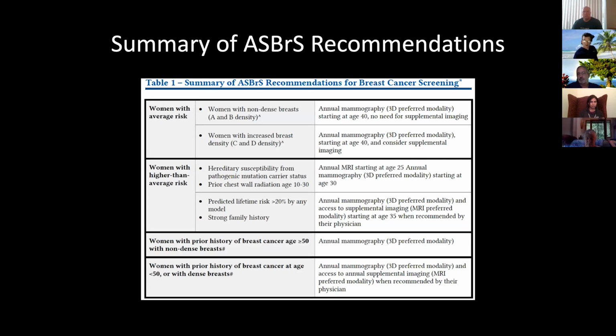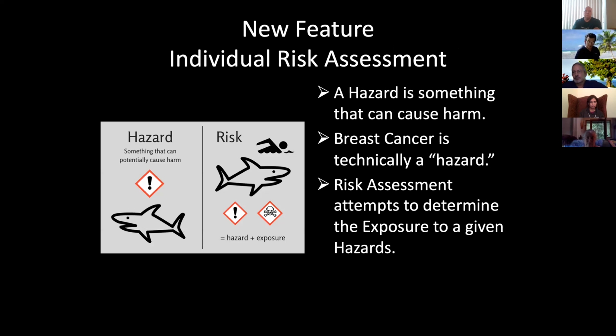These recommendations are summarized on a decision chart. So first, one determines whether a woman is of average or higher than average risk. Factors such as breast density, genetic testing, and family history are considered. Please note that alongside breast density, genetic testing, and family history, they've added predicted lifetime risk greater than 20% by any model. This is new. This is the formal risk assessment. This risk assessment and this decision tree then drives imaging decisions.